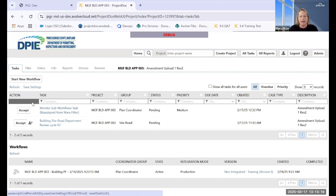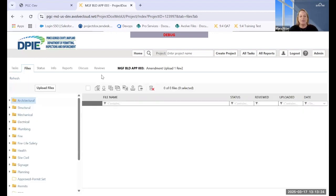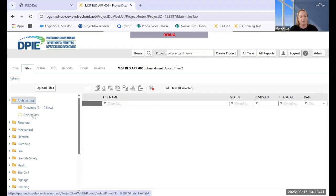We will come back. I want to click on this Files tab. So your file folder structure will still be exactly the same as what you're used to seeing today. The file structure has not changed. For purposes of training, I threw all of my training files into the drawings folder underneath architectural. I'll point out here that if a folder is empty, it looks empty. And when a folder has something in it, it will tell you the number of files that are in that folder.